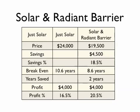Look at the far right column. By combining Radiant Barrier with solar, you earn as much profit but charge the client $3,500 less money. That's an 18.5% savings for them, and they're breaking even 2 years sooner. Wouldn't everybody choose the far right column instead of the middle column if they could break even 2.5 years sooner?